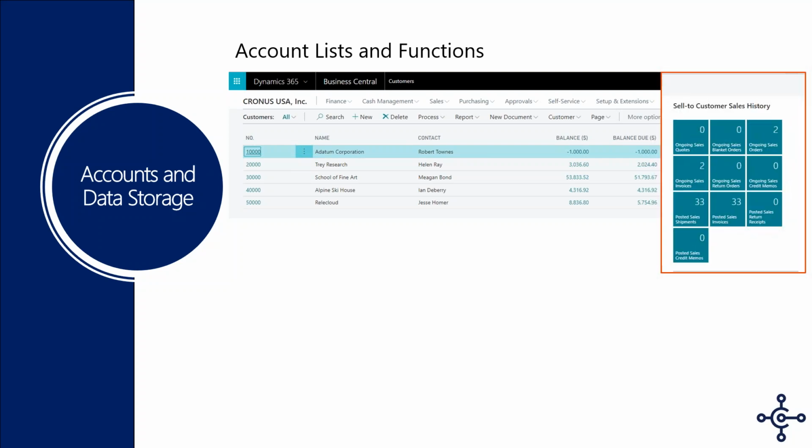Each customer's specific sales history is easily accessible for each customer. The sales history will include ongoing quotes, sales orders, sales invoices, and even posted sales invoices. You can easily see a customer's outstanding sales history. If you drill into a customer's sales history, you can also see if an invoice has been paid by your customer yet, or if it's still outstanding. This view can be seen on a vendor screen as well.